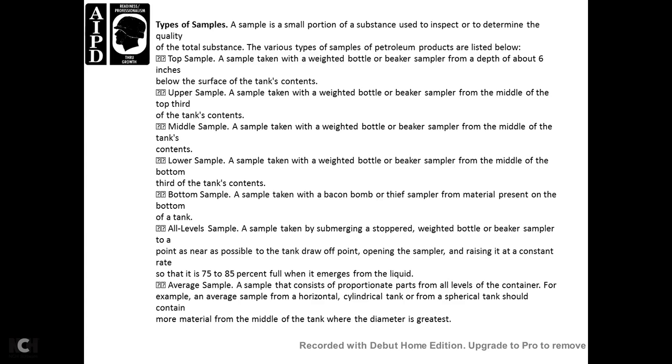Bottom sample: taken with a bacon bomb or thief sampler, with the material present at the bottom of the tank. All-levels sample: taken with a stoppered bottle with a weighted valve, lowered to the draw point near the top of the tank, with the sample filled to 75 to 85% full, having been immersed in the liquid.